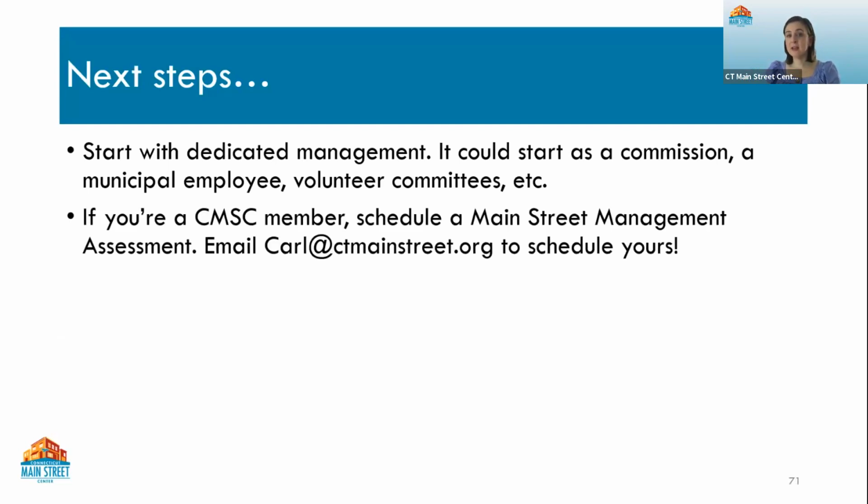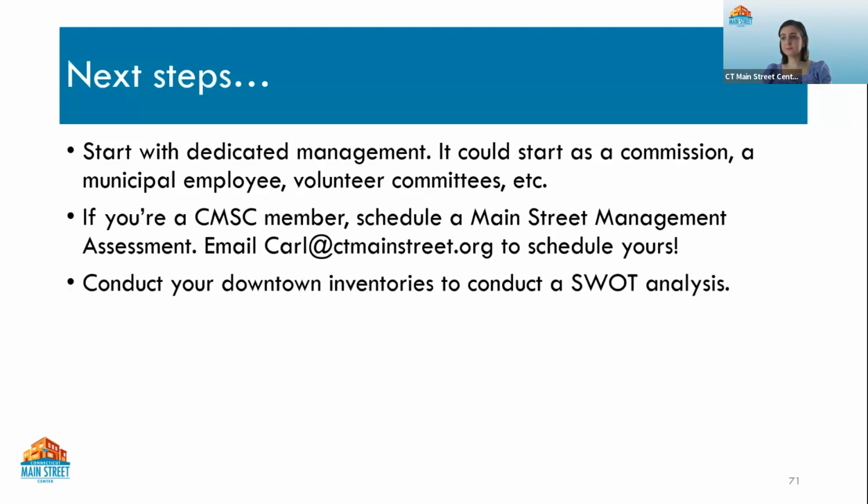And if you're a Connecticut Main Street member, highly recommend that you schedule your Main Street assessment, which will go into depth on all of these points that we talked about today. So you can email Carl, his email's right there, to get yours scheduled.